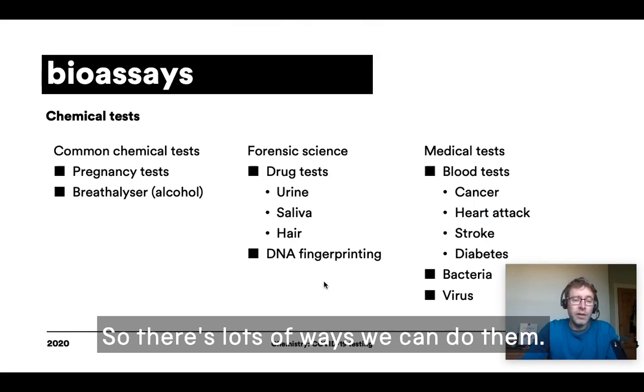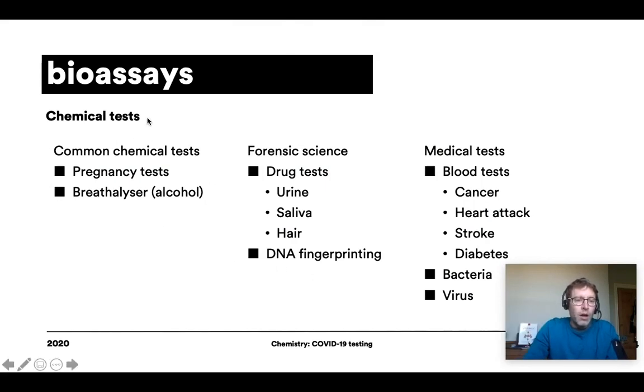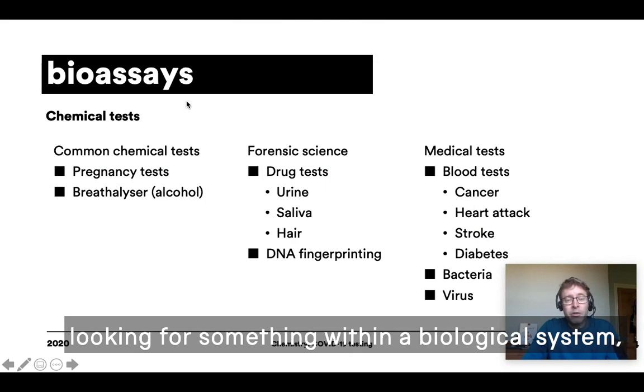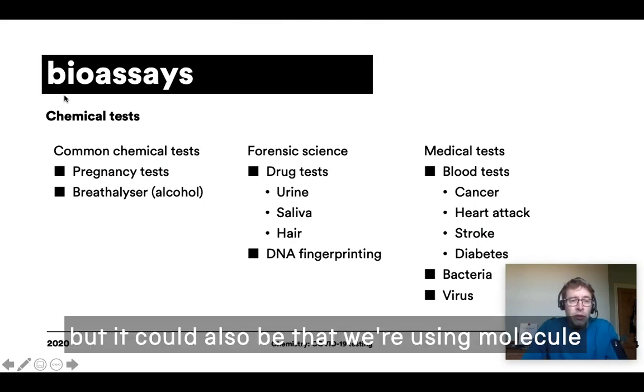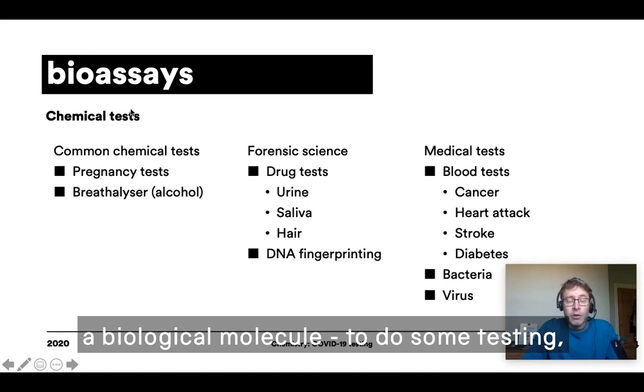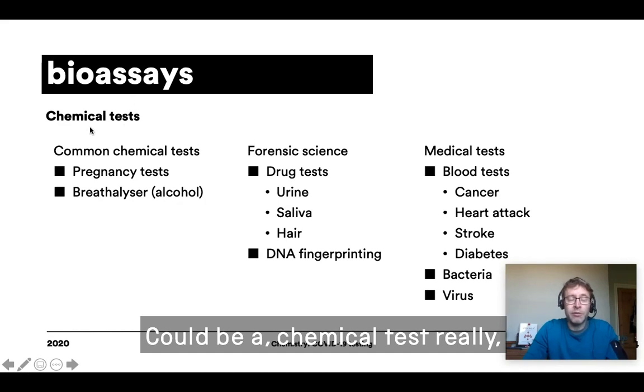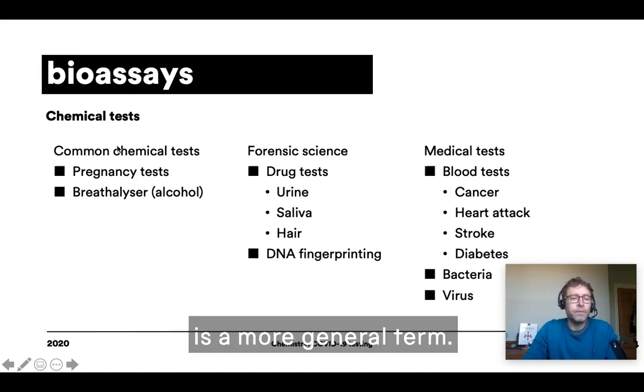So there's lots of ways we can do them. They're called bioassays because we're usually looking for something within a biological system. But it could also be that we're using a biological molecule to do some testing. So it doesn't necessarily have to be a bioassay. It could be a chemical test, really, is a more general term.